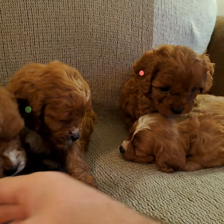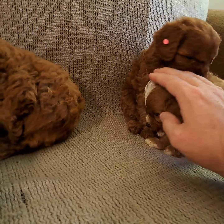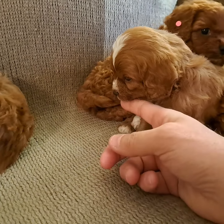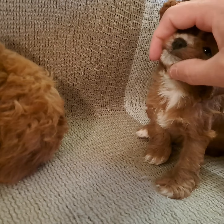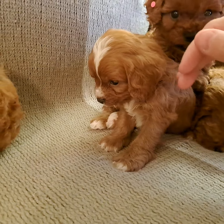Okay, the one with the most white on top of her head is Fawn. There is Fawn right here. Hey Fawn, how are you doing? What are you doing there, little girl? So let's show the people under her neck. Oh, that is so pretty. That is gonna be nice. Oh yeah.